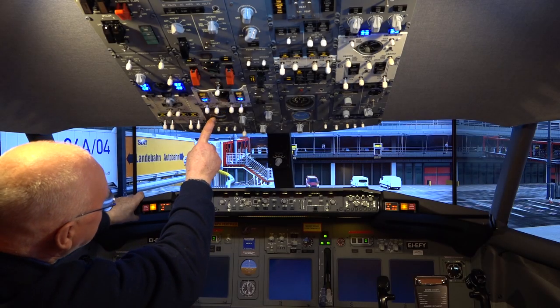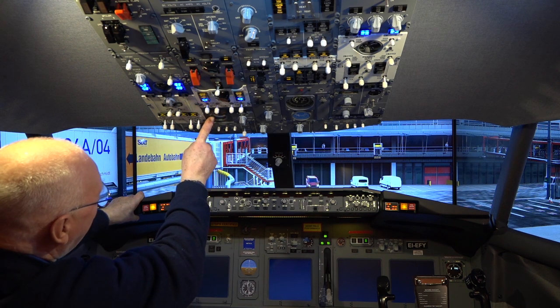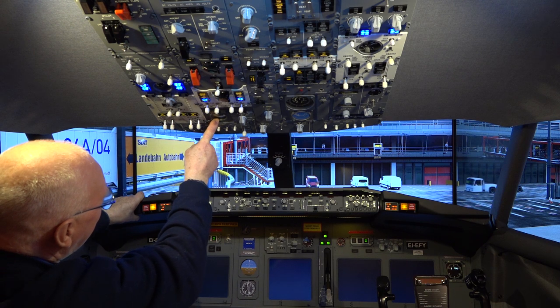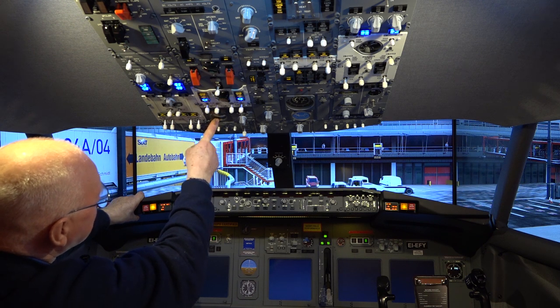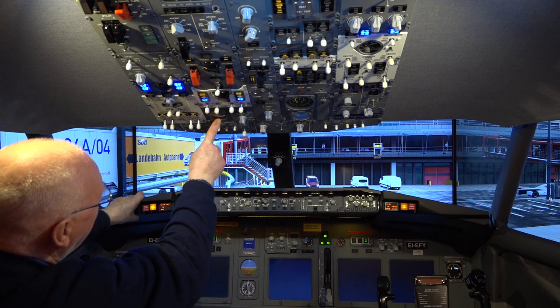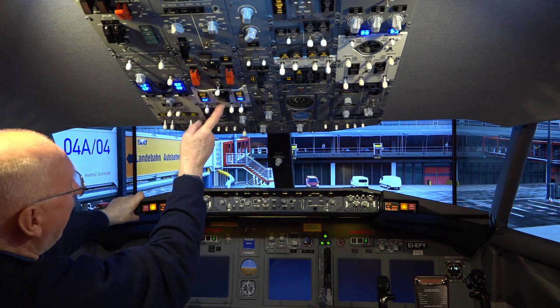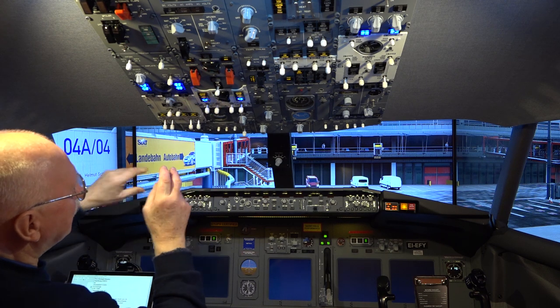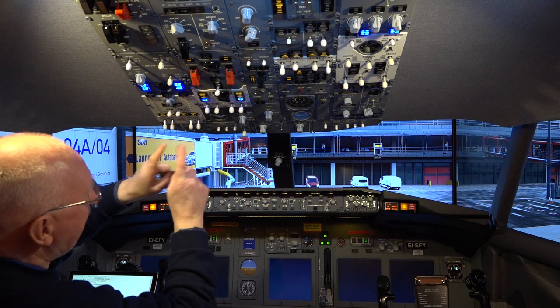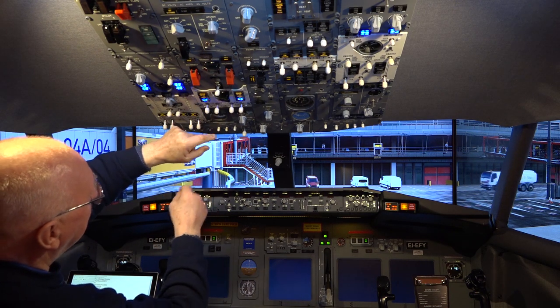All right, the needle has come up. The low pressure light has gone off. And in a moment, the engine gas temperature gauge on the auxiliary power unit will drop, and then this button will light up. And when that lights up, then we will switch to the generator on that unit. And there it is.